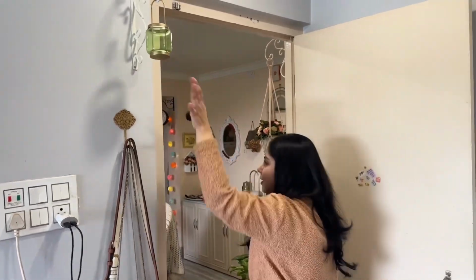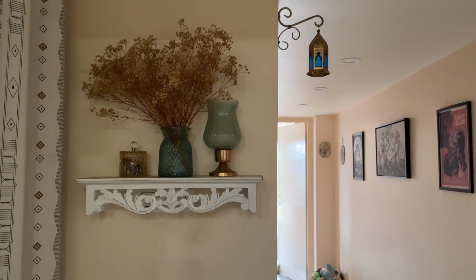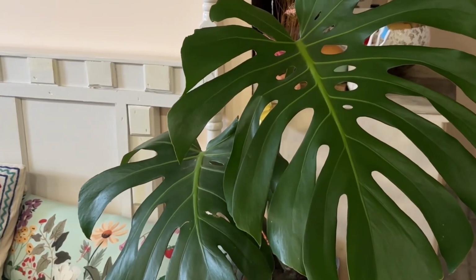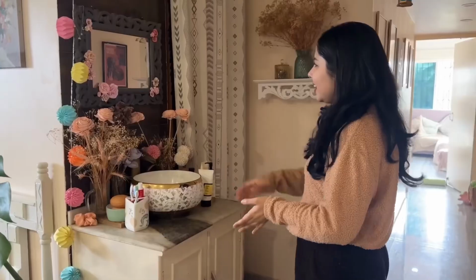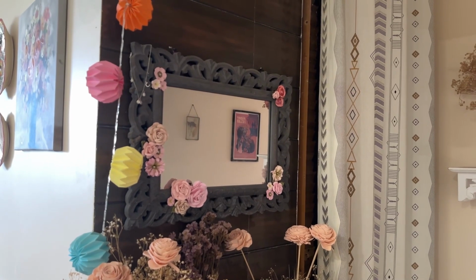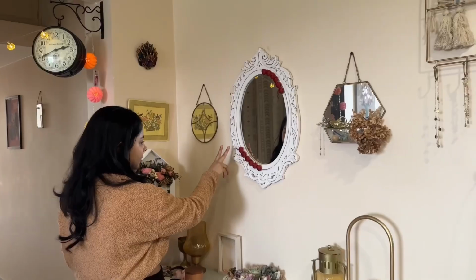You're gonna see these lanterns everywhere in this house because I love them. I love flowers, plants. Oh, I love this one, this monstera. I think this is very pretty and elegant. This is the basin setup. Also, I added little flowers recently. I think this looks very nice. Also, see, I bought this mirror from Amazon. Then I added these flowers.